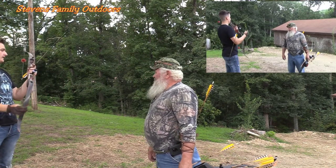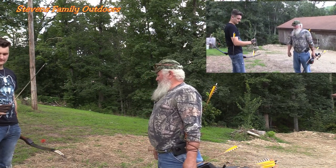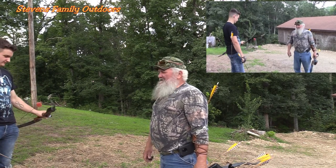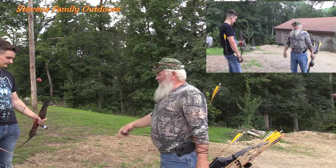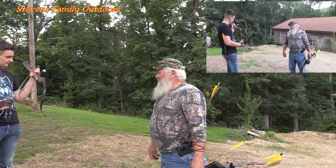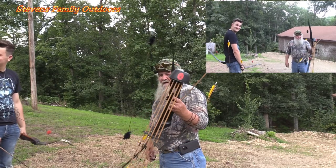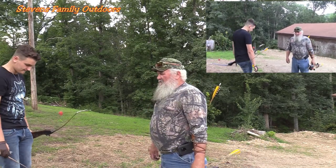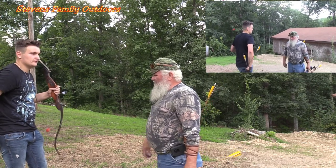It's a Hoyt Hunter, 72 pounds at 31 inches. He has a 31-inch draw, and it's one that won't split those limbs to pieces. That thing's as old as these are. I bought that back in the 80s, and it can still outshoot. And this is a 1988 Black Widow. It's actually probably older than those, yeah, a little older.